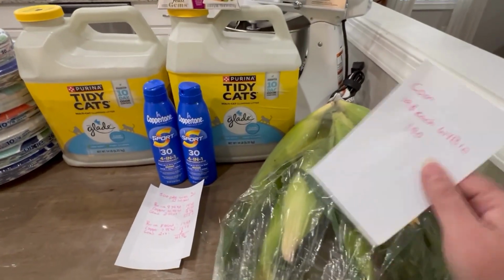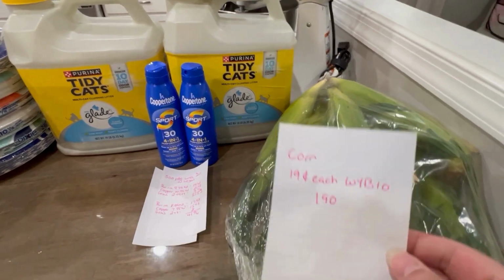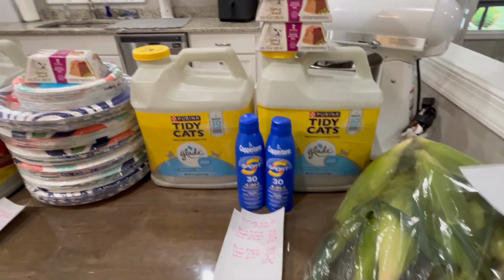Okay, so let's jump into what we did do. I got the corn this week. It feels like summer in the house with corn in the house. There's something about it. But they are 19 cents each this week when you buy 10. So only $1.90 for all 10 of them, which I thought was great.